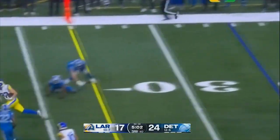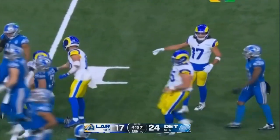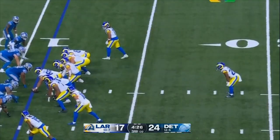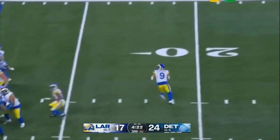Campbell's pressure's picked up. Stafford slinging it in the middle. Missed tackle. Allen on the run, down to about the 11-yard line. First and 10. Rams trying to tie the game.